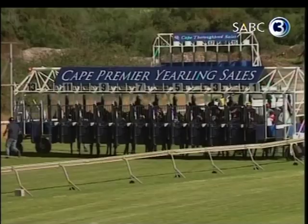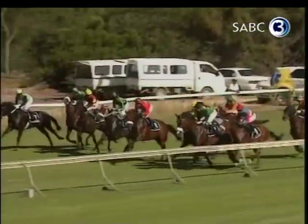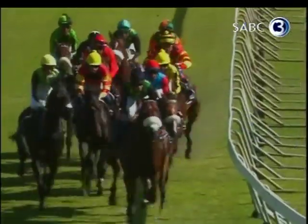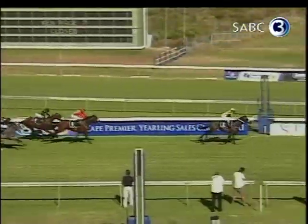Because at this stage he's beaten all the best 3-year-olds in the country. He's won the Guineas and the Derby, and that's normally a very good sighter for the July. Horses have done it before, and he's done everything we've asked in this current season, so everything's looking good, and we're looking forward to a very good July.